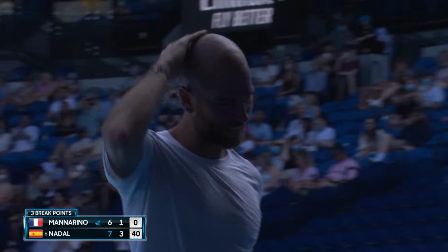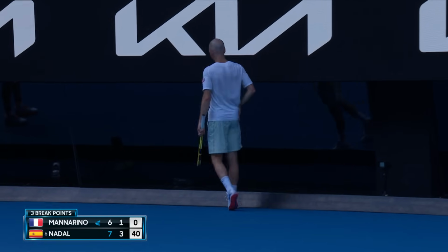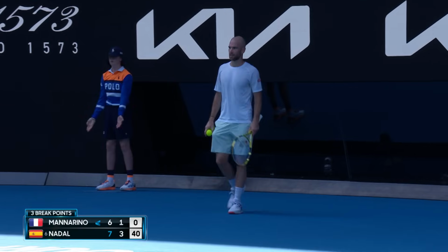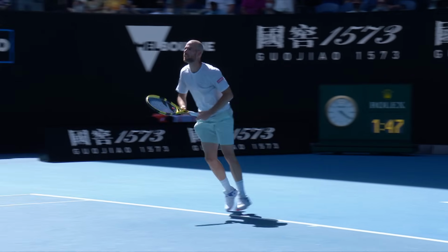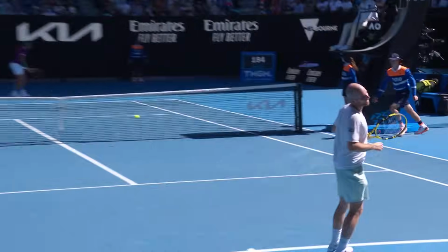He's gone. I'm not sure if he's cramping or something. Roger, does it look like he's cramping on that one? Look, I think there's a lot going on there, and definitely that may be a little bit of cramp, but we know he was feeling the abductor, the groin around that sort of region as well, so he's playing with some duress at the moment.